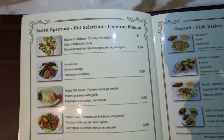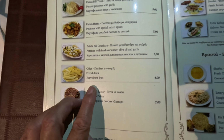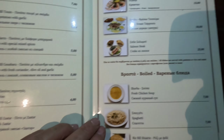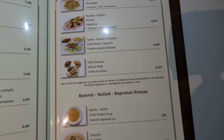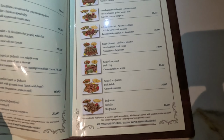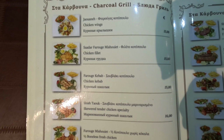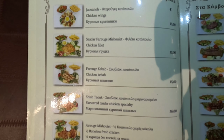This is the hot section. There we are, lots and lots of stuff, including chips, by the way. You can have chips. A lumi there, that's €7. There's fish dishes as well. There's some spaghetti dishes. From the grill, there's lots of things to choose from. Now these are whole dish, guys. You get your chips and your sides and your salads.